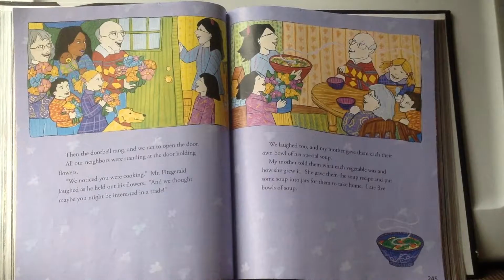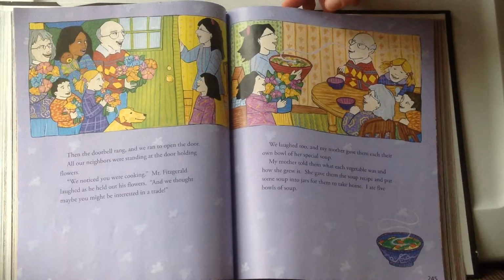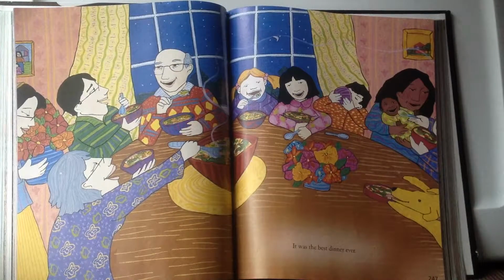Then the doorbell rang, and we ran to open the door. All our neighbors were standing at the door holding flowers. "We noticed you were cooking," Mr. Fitzgerald laughed as he held out his flowers, "and we thought maybe you might be interested in a trade." We laughed too, and my mother gave them each their own bowl of her special soup. My mother told them what each vegetable was and how she grew it. She gave them the soup recipe and put some soup into jars for them to take home. I ate 5 bowls of soup. It was the best dinner ever.